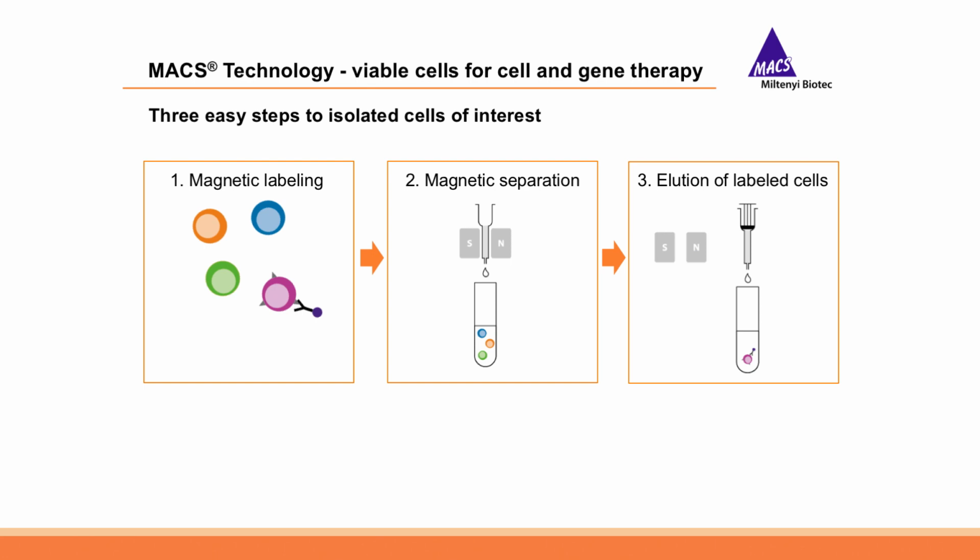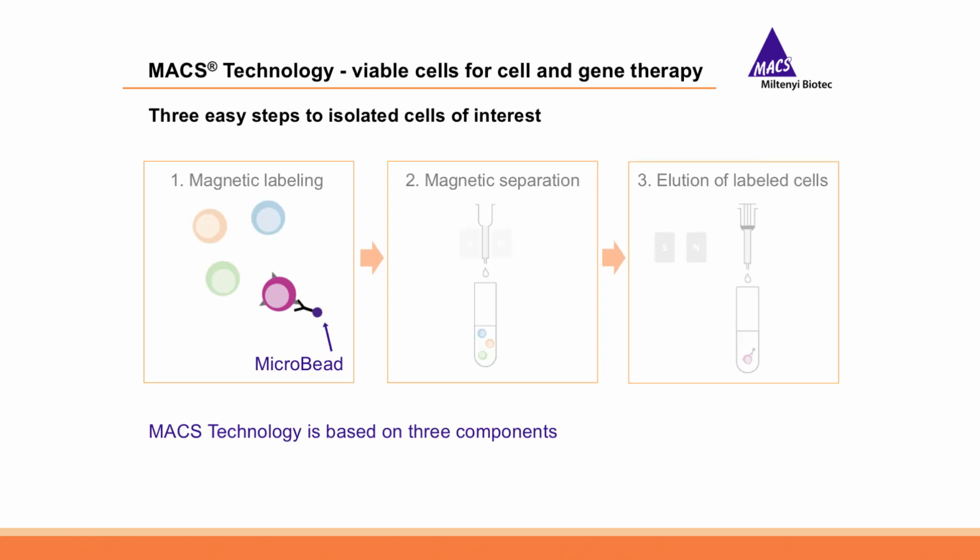So the MACS technology is therefore based on 3 components. First, you have the microbead, you have the column, and the MACS magnetic separator. There are several versions of each of these available, depending on your starting material, cell type of interest, and whether you're using a manual or an automated system. And since the column is at the heart of MACS technology, let's take a quick look at why we use it and why it's so superior compared to other methods.